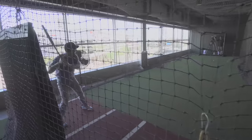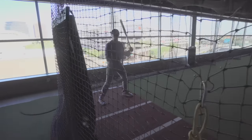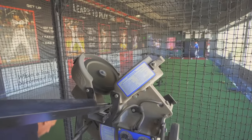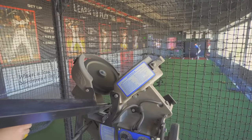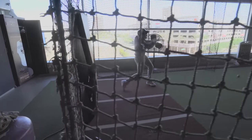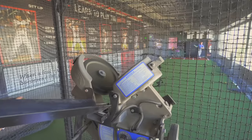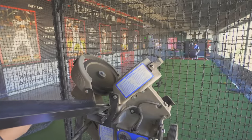Yeah! A home run! Yeah! Sure you got a hold of that one! Whoa! Did you see that? I missed it! Oh, what'd I do wrong? You gotta keep your eye on the ball!